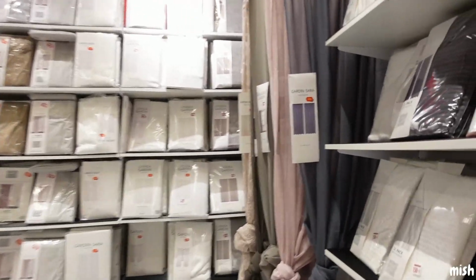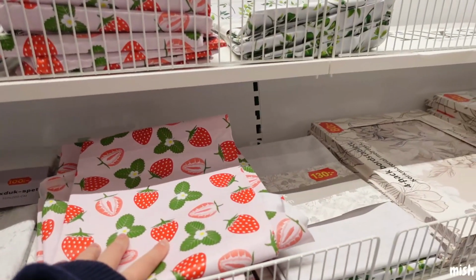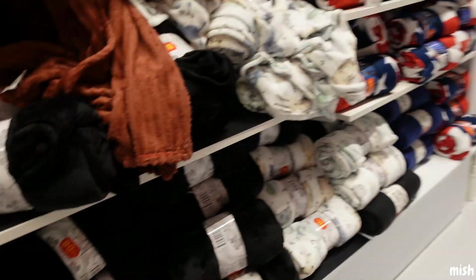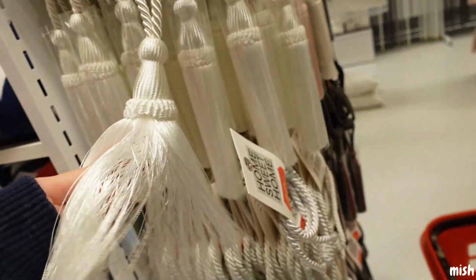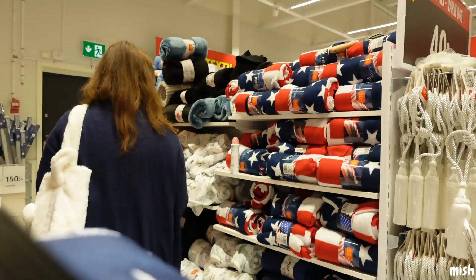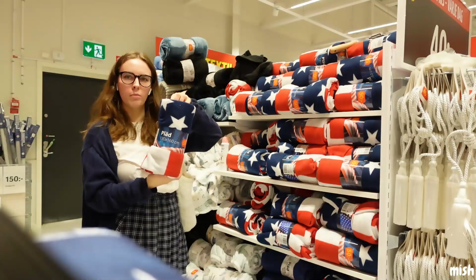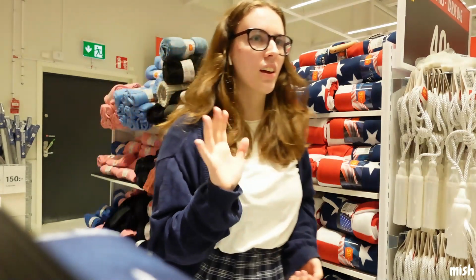Curtains. I don't really need curtains, but it's always fun to look at anyways. And look how cute for the table. We don't have a table anymore, but I would definitely buy that if I lived alone. I always want to buy blankets, but no, I have so many blankets. Have you found something? Oh, look at Sophie. A random deodorant. American blanket. Disgusting. Ew.